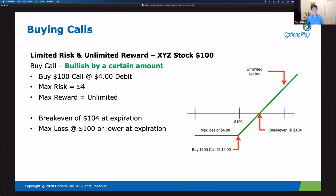So for the first example, we're going to look at a bullish strategy. Now, before we dive into debit and credit spreads, we're first going to look at single legs, because once you understand the single leg, you're going to understand the debit spread. So for those of you that are new to options or new to trading multi-leg options, don't worry.